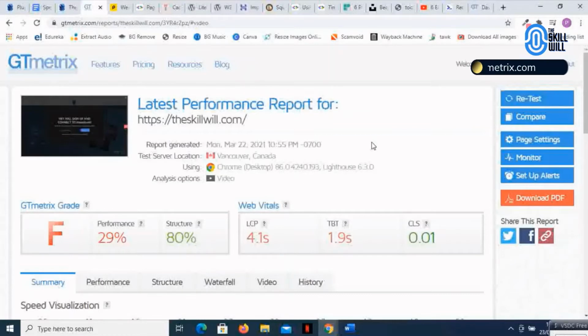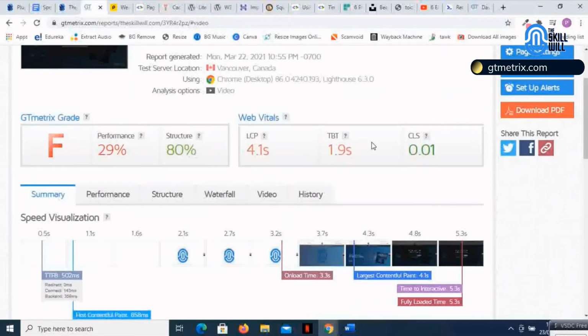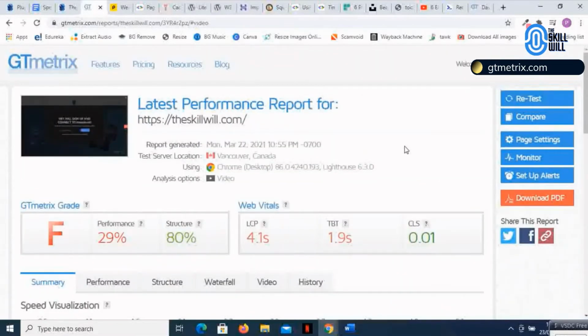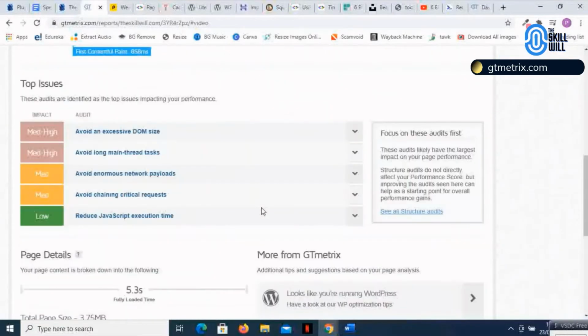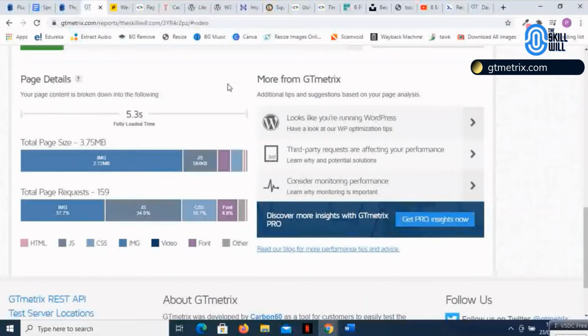But if you look at GTmetrix, it has a lot of features, as it gives you a detailed report about your website's behavior. So this is the report for the website that we are checking today, and it has a GTmetrix grade. It gives you all the details of how your website is loading and how much total time it is taking. Here you can see that the total page size is 3.75 MB, and it has taken 5.3 seconds to fully load on the desktop. It also shows the image part is 2.72 MB, JavaScript is 584 KB, and the total page requests are given here.